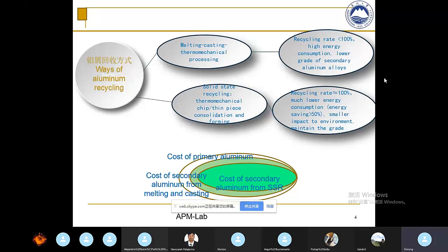And much lower energy consumption occurs in this process, because we don't have to melt the material, so we don't have to supply the heat for melting the metal. The amount of energy used is maybe less than 50%. So the energy saving is more than 50%. And also there is a smaller impact to the environment, and also it maintains the grade, or we can even get better material because of thermomechanical processing.